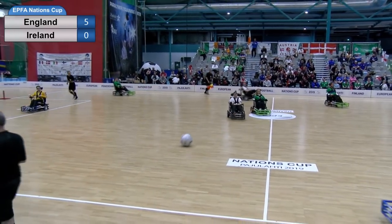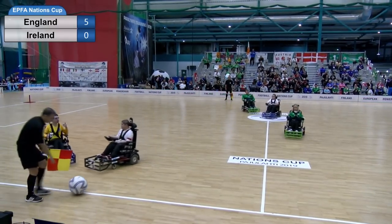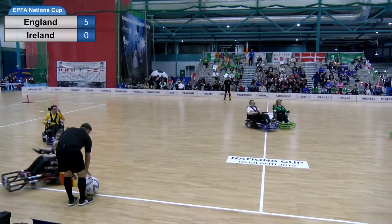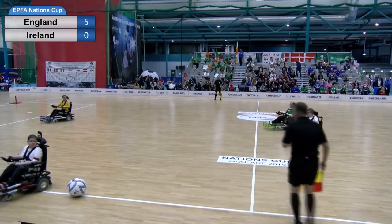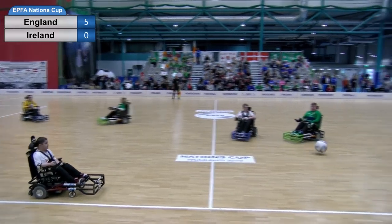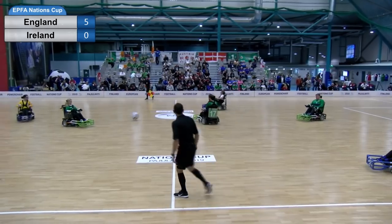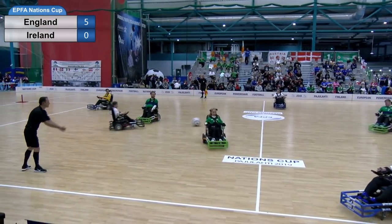Flanagan, that ball slides through everybody. Kick-in coming up for England. Baxter. Flanagan over to McNichol. McNichol, no one to pass to, but Flanagan manages to catch it. Common.